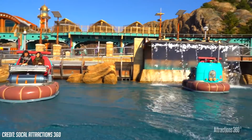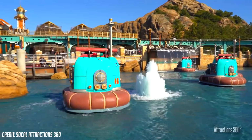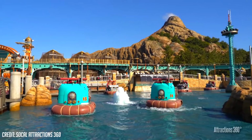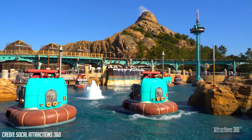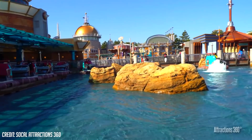Guests board a personal hovercraft at the loading station and are sent out into a shallow lagoon to navigate a random course. The water below is kept moving to give an illusion of depth, but in reality, it's only a few inches deep, and allows the vehicles to move around on wheels. Guests are butted against waterfalls and taken closely to whirlpools to give a sense of danger.